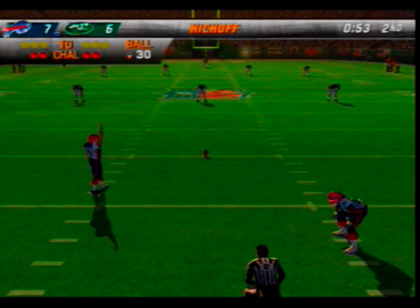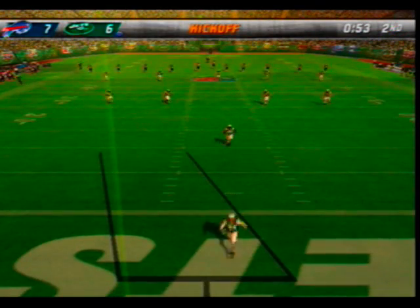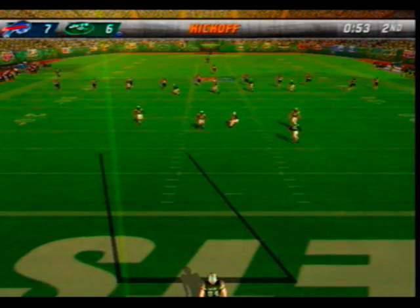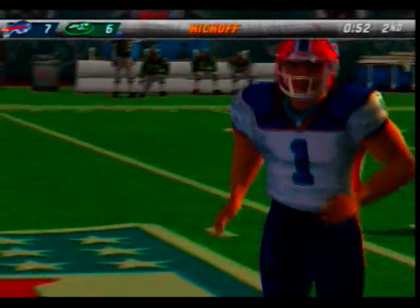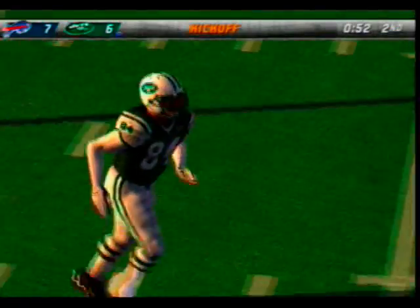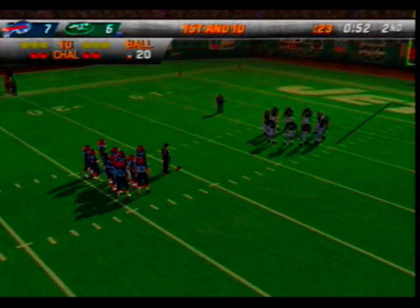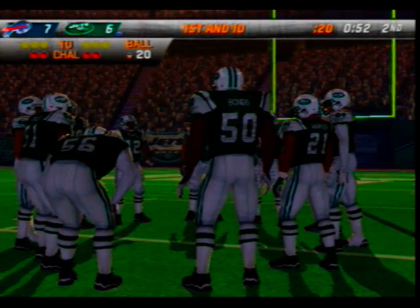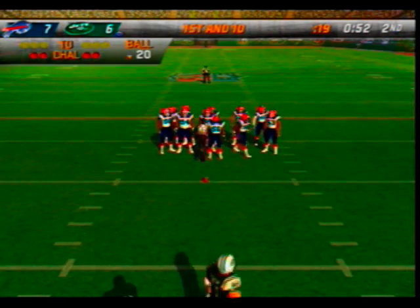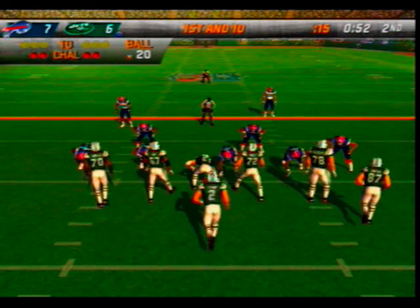Number one looks like he's just about ready to kick this one off. This one is taken by Campbell. It's still pretty early, but it's been an even game so far. We'll have to see who can take control on this drive. Ball on their own 20. Start the drive at the 20-yard line. First and 10.